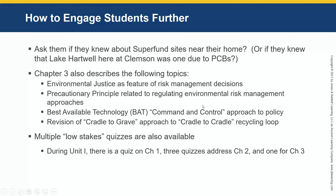And at the end of the chapter, I also try and talk about going forward. All of our federal statutes are fairly old, guys. A lot of them have been amended, but it's probably time for a little fresh insight and sustainable thinking going into some of our risk management decision-making. An example is revising the cradle to grave approach I mentioned for RCRA to the cradle to cradle recycling loop with life cycle assessments and things like that. So I try to bring all of that in.